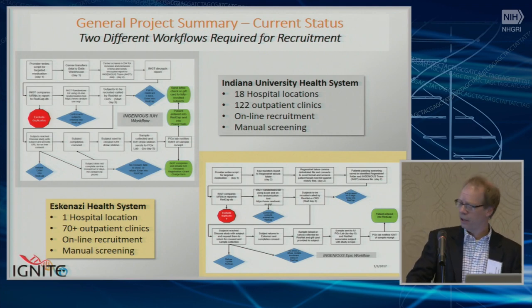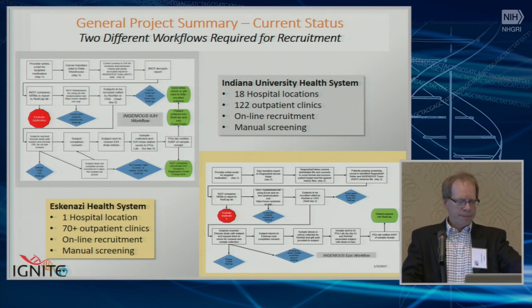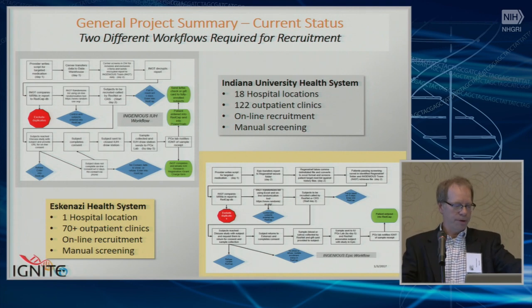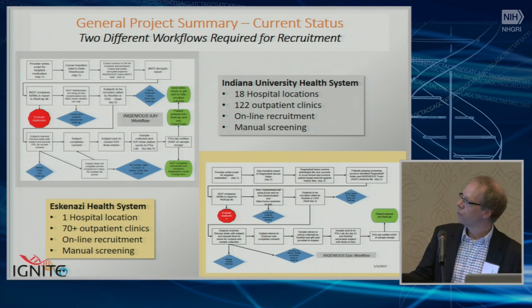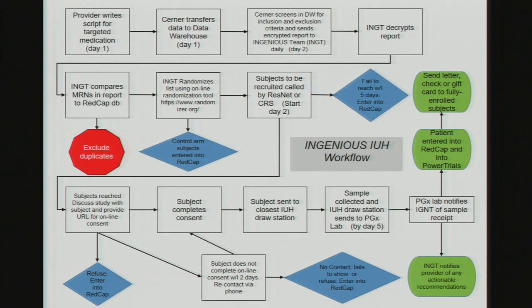So you can't read this. I'll show you in the next slide. I'll blow this up a little bit, but just to show the whole workflow. This one is for the IU Health, and this bottom one down here is for the Eskenazi. They're broadly similar, but there are some differences. I don't really have time to go through the details of the differences, but some of you may be able to see this, and I'll just walk through it.